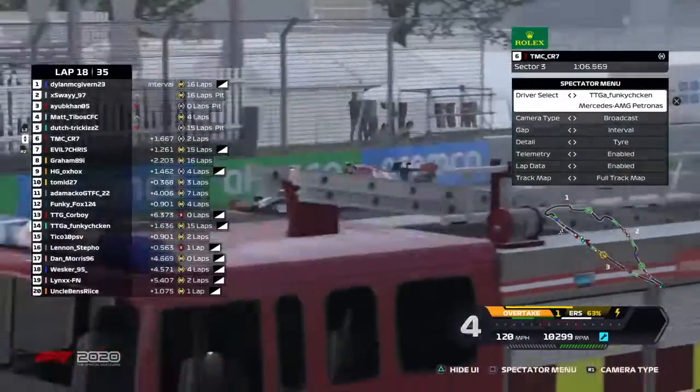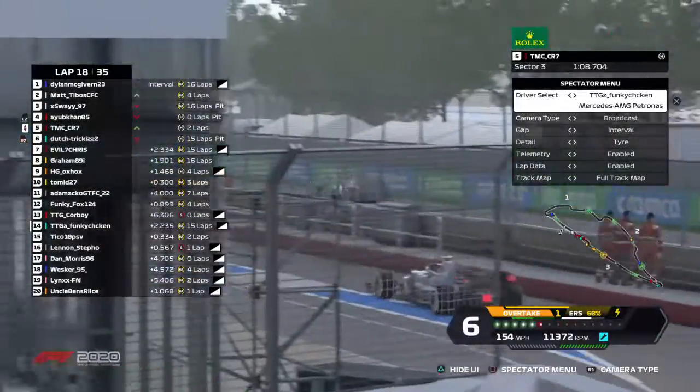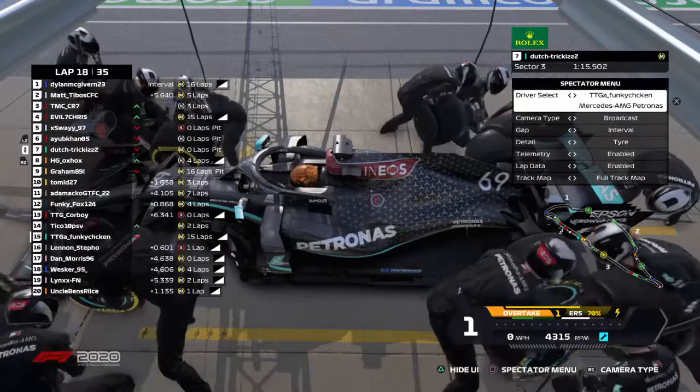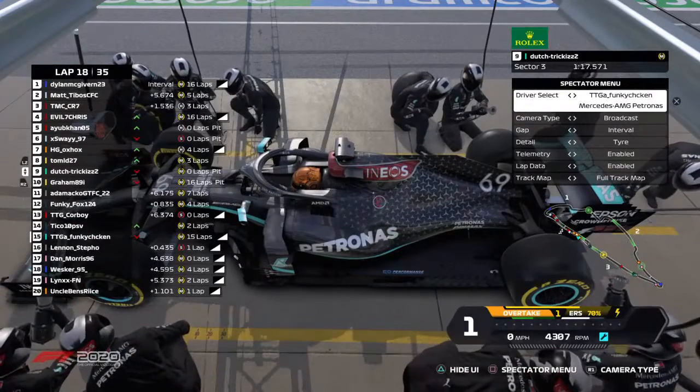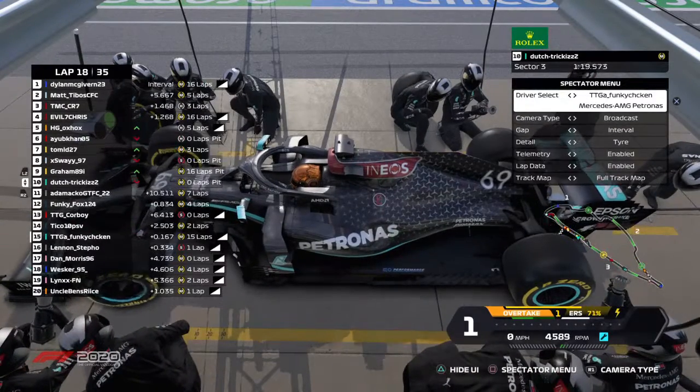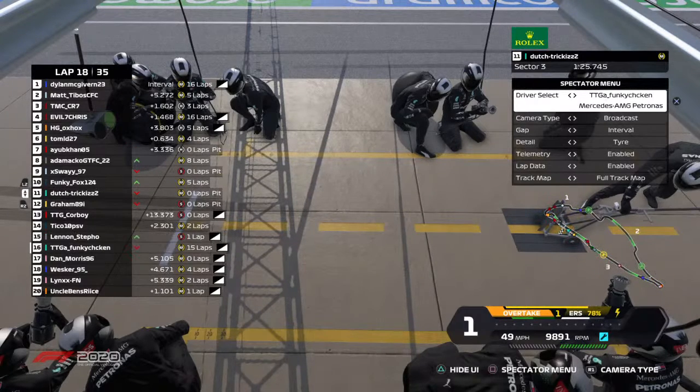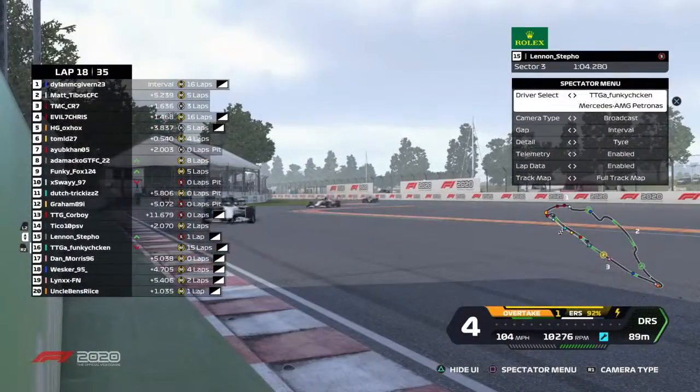Into the pits then, comes Abe Khan. Sway is in as well, and Dutch has pitted. So Dutch does not want any more time on those hard tyres, medium tyres going on, so he's now going to be going to the end. And away he goes. So, more twists and drama in this race.